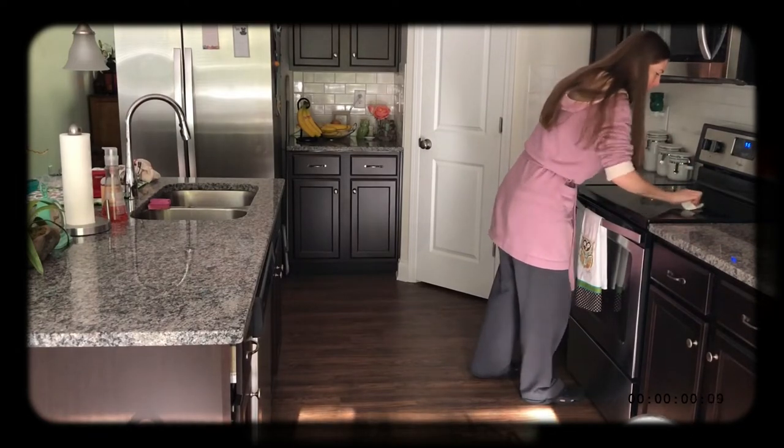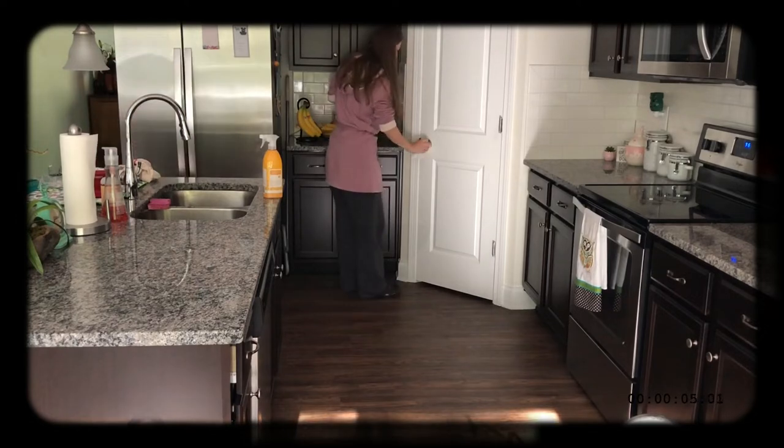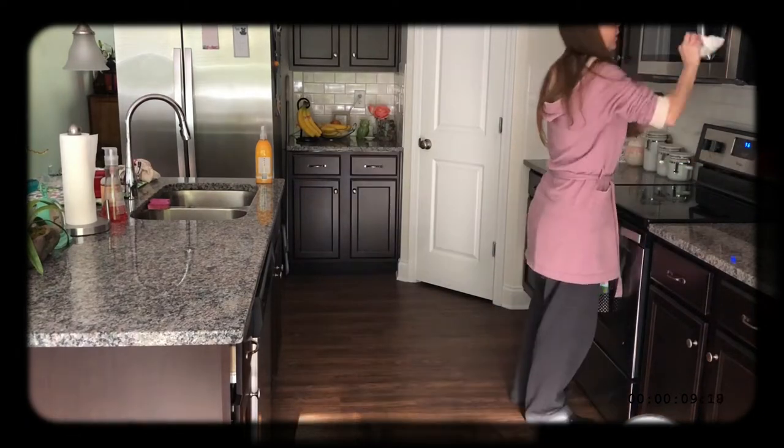I typically don't use paper towels, but because of the pandemic, I have been, just so I can use them and throw them in the trash rather than keeping used dirty things inside.